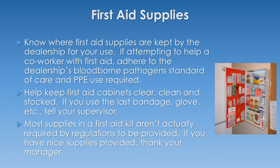It's very important to know where the first aid supplies are kept by the dealership. If you're attempting to help a coworker with first aid, you need to adhere to the dealership's bloodborne pathogen standard of care and use the proper personal protective equipment that is required when working with blood and other bodily fluids. Help keep first aid cabinets clear, clean, and stocked. If you use the last band-aid, glove, etc., tell your supervisor. Don't use all the supplies up and leave none for the next person. And again, the first aid supplies aren't actually required by regulations. If you've got a nice supply cabinet, let's take care of it.